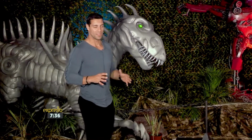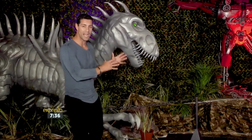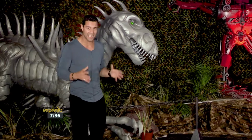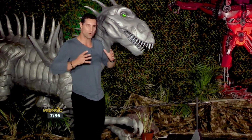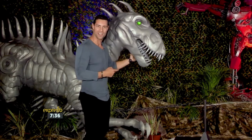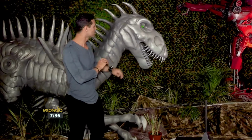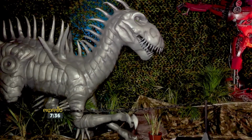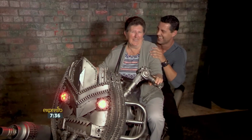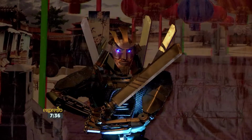Now, not only is it the first time that this iconic franchise is in Africa, but with lifelike and mind-blowing sculptures like these set against the scenic backdrop of a different planet, you almost can't help but feel that you've been transported into a different world. I mean, take a look at this guy. Adorable, isn't he? Good boy. No biting, no biting. Calm down. Along with the eye-popping performance technology, a surprising feature of the exhibition is the use of upcycled car wreckages to create the displays.